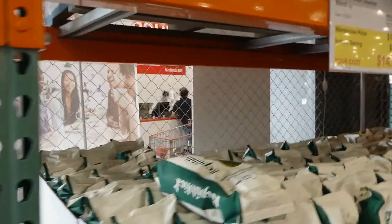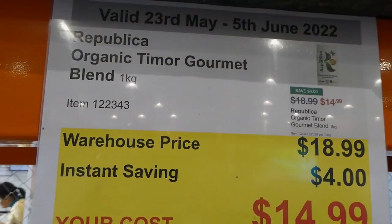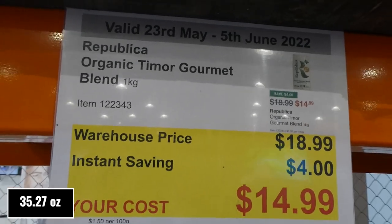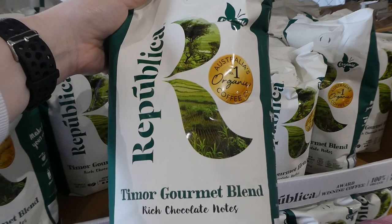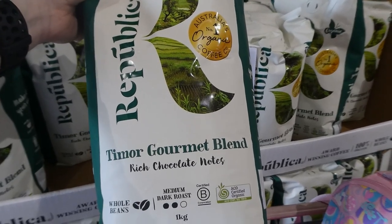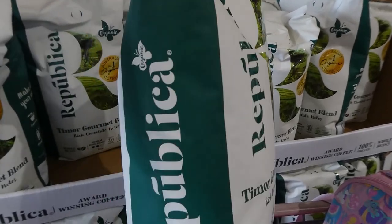And then there's also the Republica Organic Timor Gourmet Blend. So this is coffee. You got 1 kilo or 2.2 pounds for $4 off down to $15. So it says it has rich chocolate notes. It's Australia's number one organic coffee company. It's whole beans, it's medium dark roast, and they're certified B Corporation and ACO organic, or certified organic.